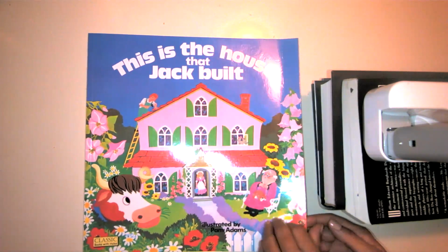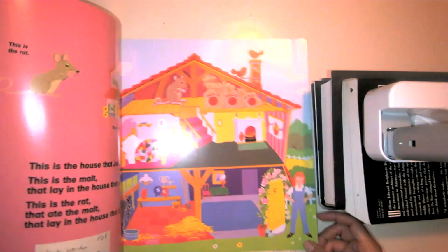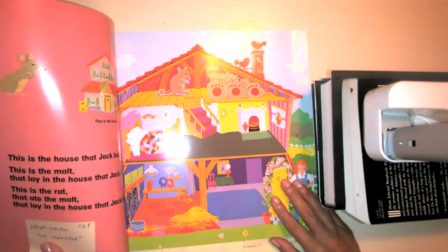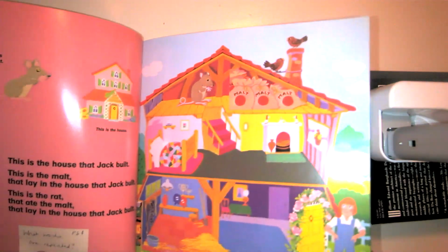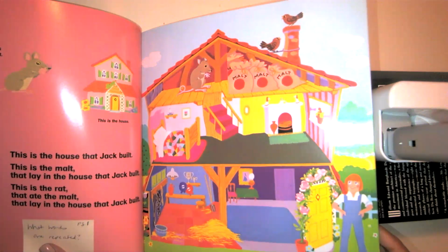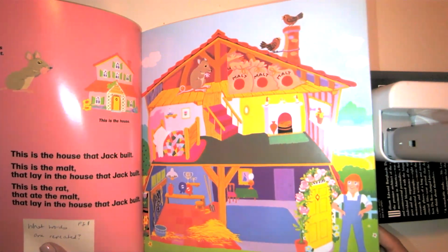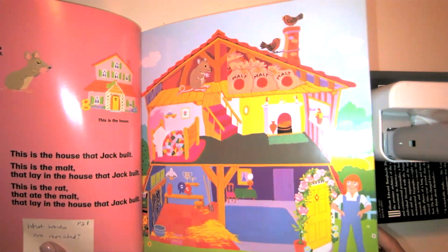This is the house that Jack built. This is the malt that lay in the house that Jack built. This is the rat that ate the malt that lay in the house that Jack built.